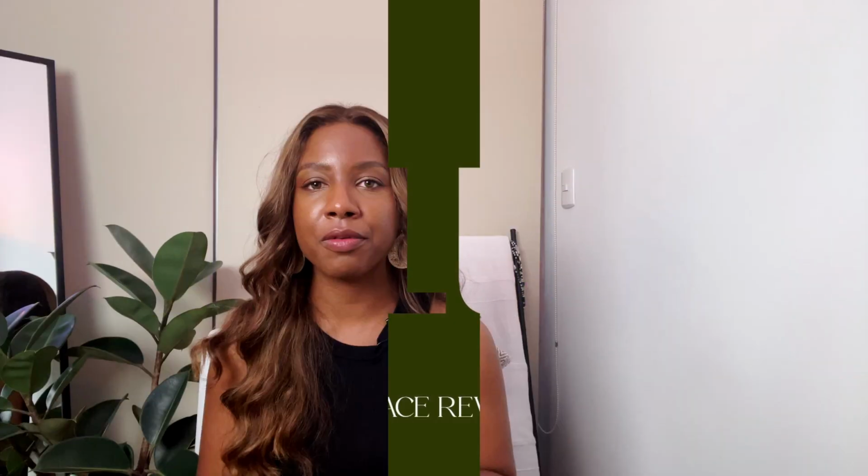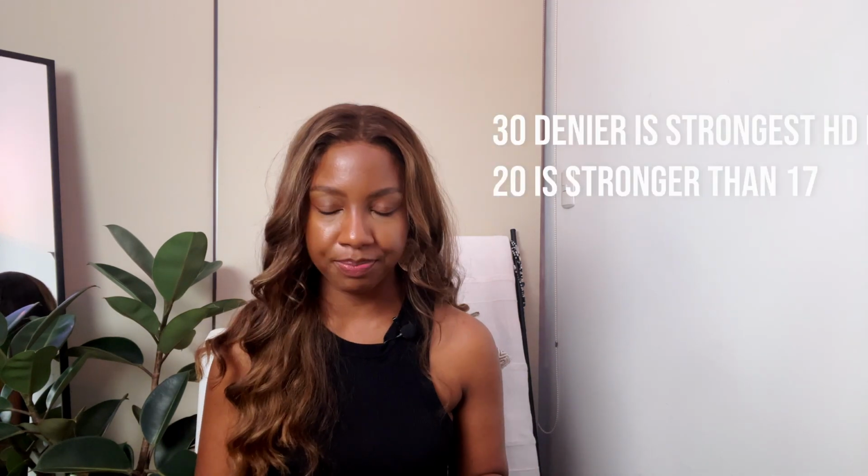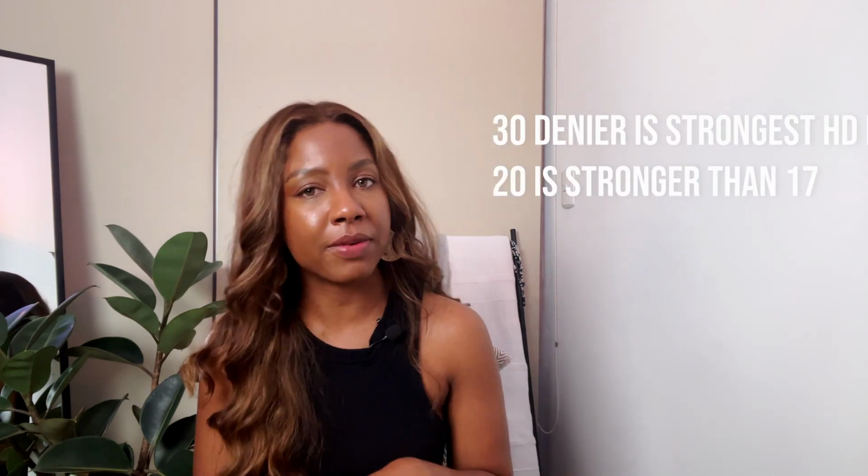Conclusion. So, out of the 3 HD laces reviewed, the 30D performed best. 20D lace is stronger than 17, but as seen, none of the 3 hold up well under pressure. There are many things to mention here, but the bottom line is HD lace is just not made for everyday wear. It won't hold up. We don't only want our wigs to look natural, we want them to last.